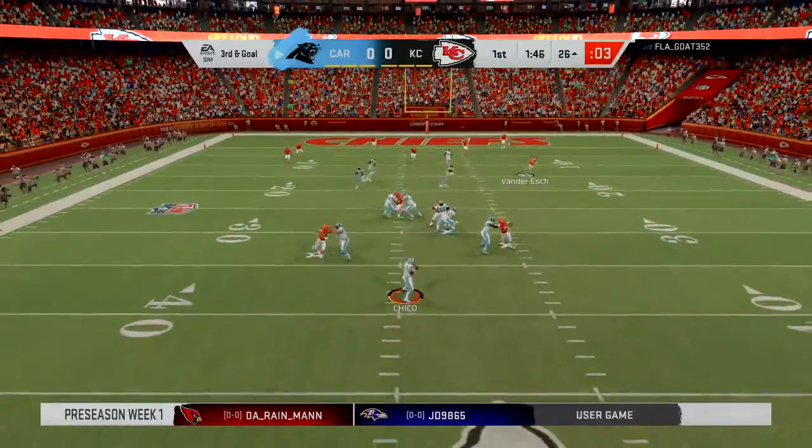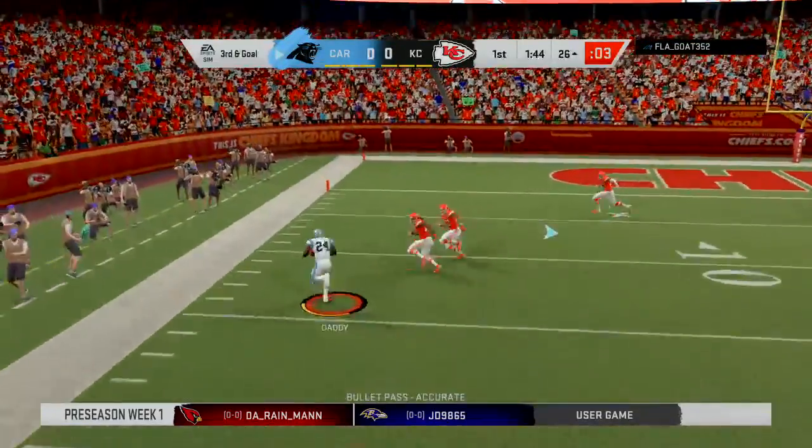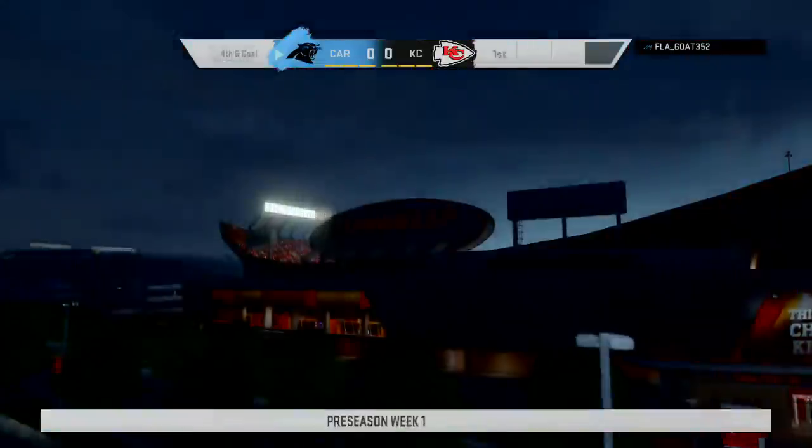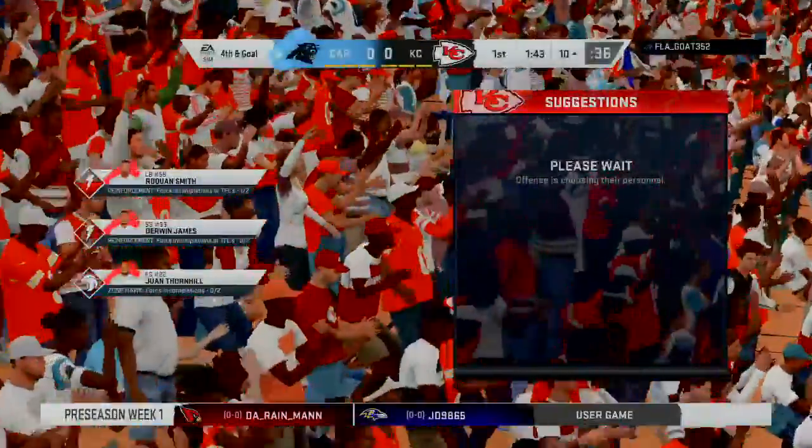Now on 3rd and long, they'll look to throw. Looking left side, it's complete. He's got it. A big play, but still not enough. Leads to a 4th and goal.